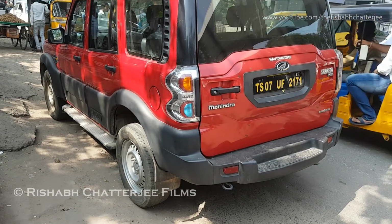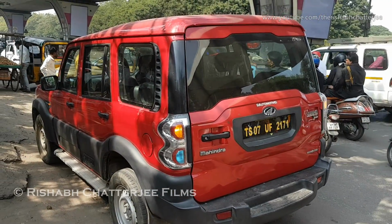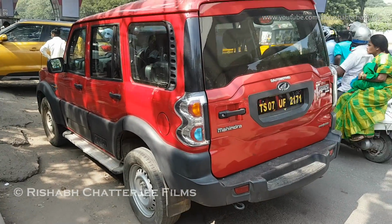Now moving on to the space. Though this is a big SUV, the space is not very high. It's decent, I won't say it's bad, but yes, it could have been better. In the second seat, when three passengers were sitting, they felt it was not that spacious. Legroom was not that high.